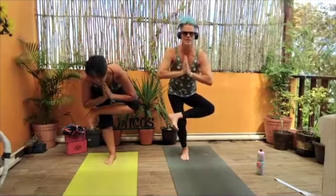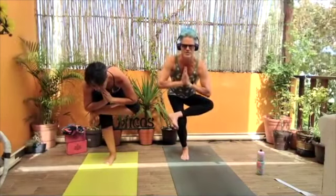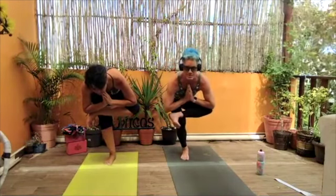Spine nice and long, hands pressing into each other and into the sternum, drawing energy to the midline and stabilizing the pose, stabilizing the transition.